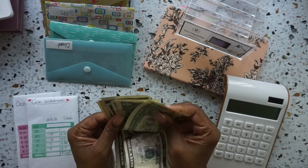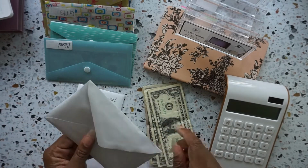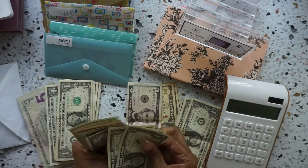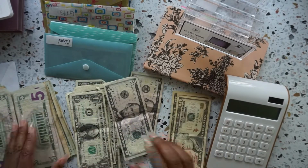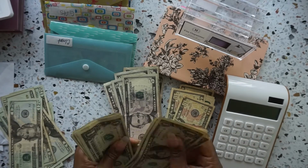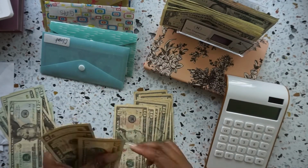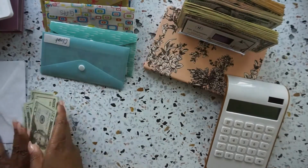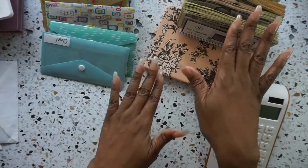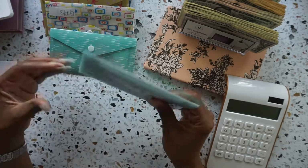Okay, so that being said, put that aside, and I have my money from Poshmark here, and then I went and did my withdrawals. So I am going to put the money in my dividers right now. All the money's in the tray. So let's talk about making some changes.